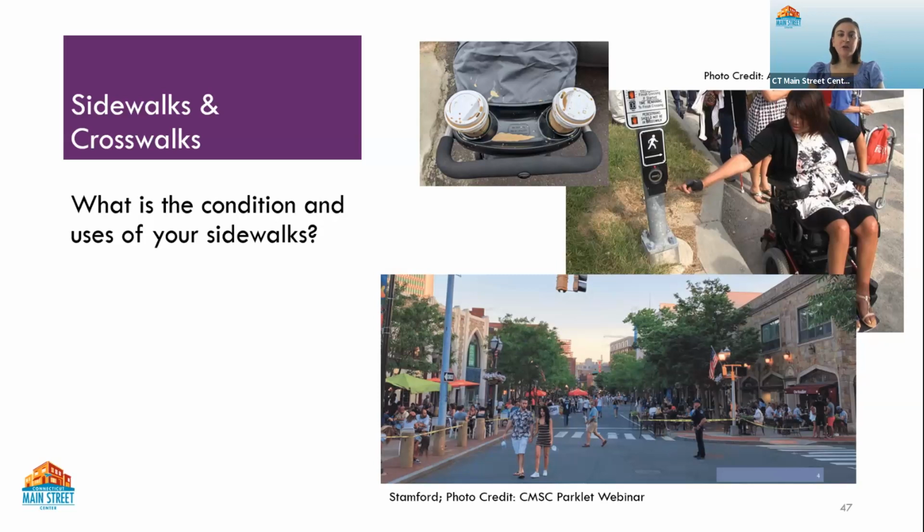And not only do we care about the condition of our sidewalks, but are they wide enough to support other uses like outdoor dining and sidewalk furniture? Again, just to bring up our Spotlight on Main event in Torrington, in the talk that the mayor gave, one of the first catalytic projects that they did was a sidewalk streetscape. And they really saw the return on investment in property owners then investing in their own buildings to match the beautiful new sidewalks.